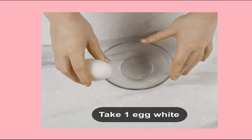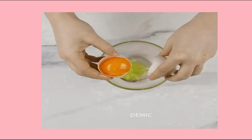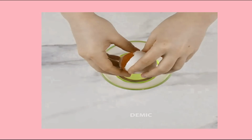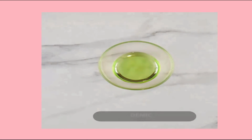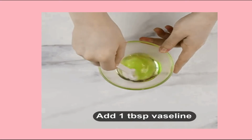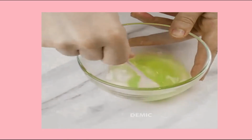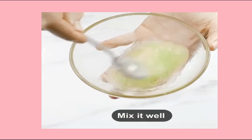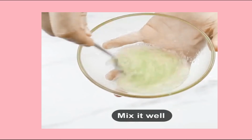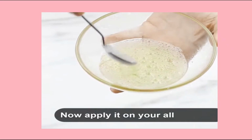Take 1 egg white. White part of the egg. Add 1 tablespoon Vaseline in the white part of the egg and mix it well. Like this, you can see, mix it well.